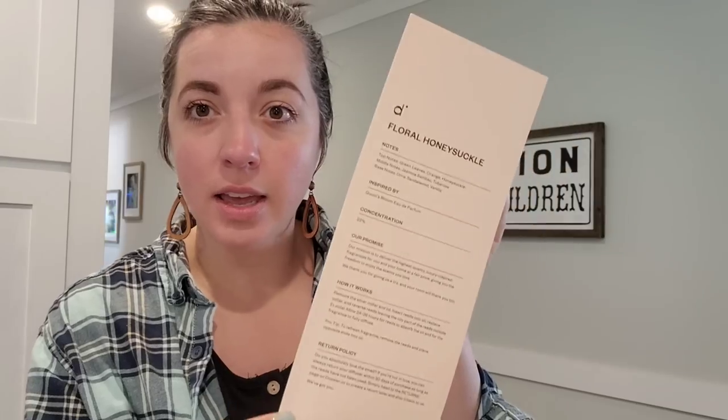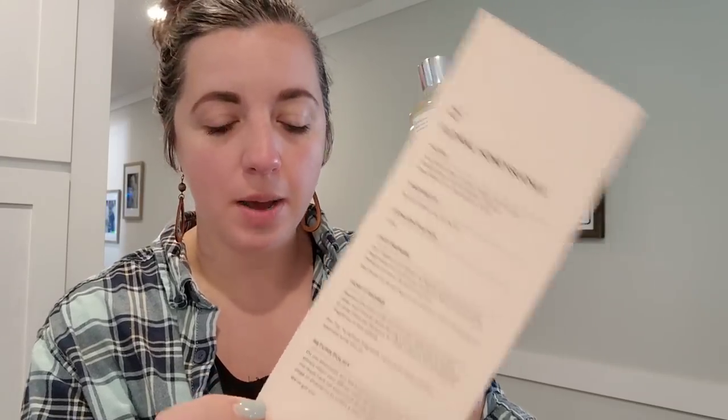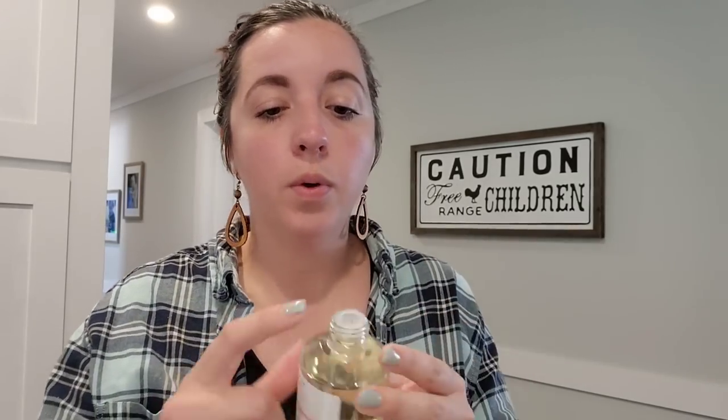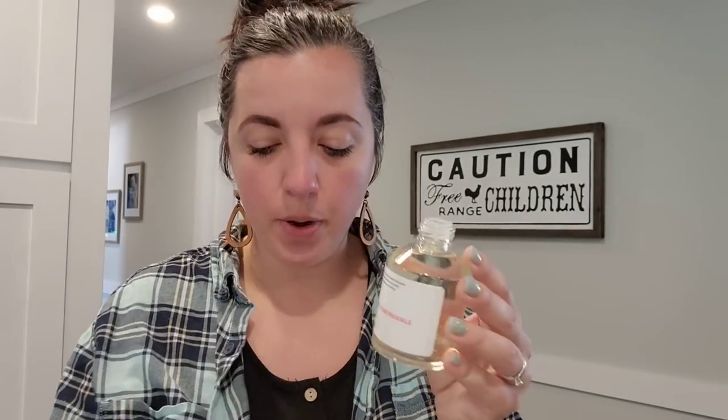Now, what they have that's new are these room fragrances. I have Floral Honeysuckle. They come with these papers, too, to give you all the information about them. For this, you screw the top off. We're going to pull out this little plastic stopper. Put this back on. So I'm going to let Audrey do that. And then you put these down in it, and every few days, you just flip them over. They have room fragrances now. That's so exciting.